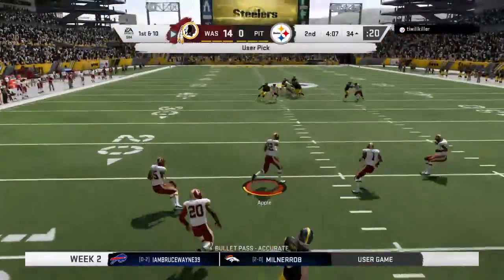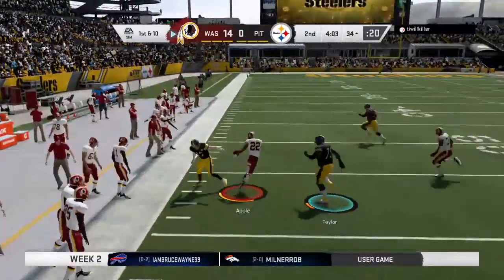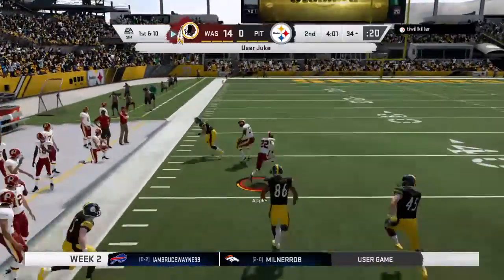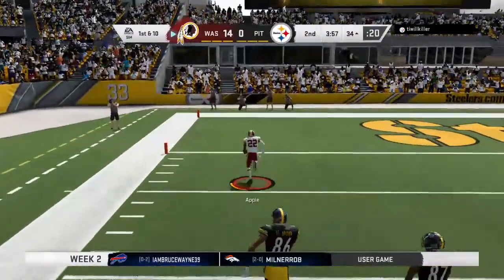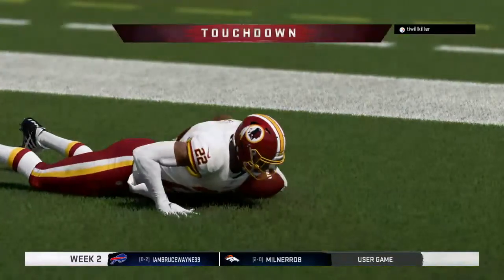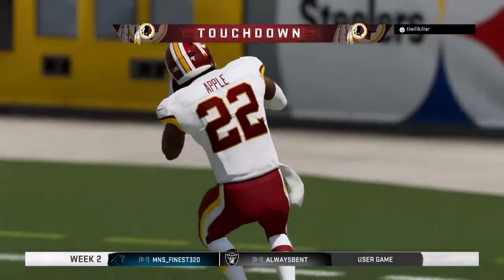And he fires one that's intercepted. Picked off by Eli Apple. Busts through the tackle. He's got a convoy, and he might be gone. And he will bring this one back. It's a pick 6 for a Redskins touchdown.